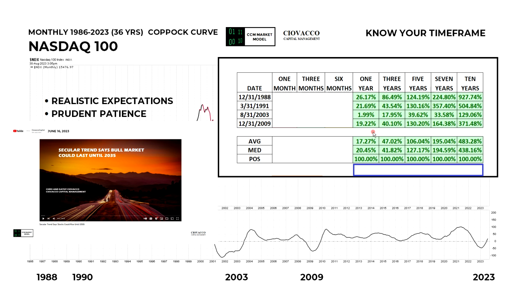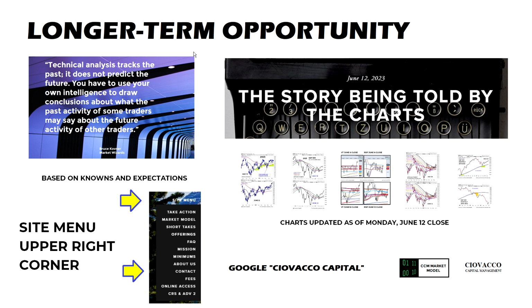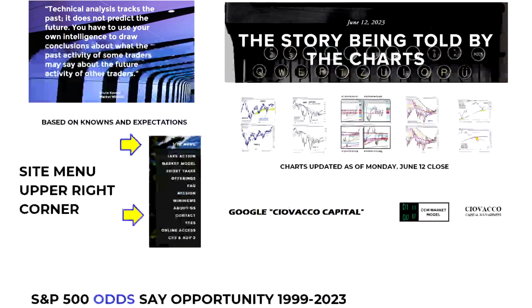And does all of this align with or contradict everything in this post here dated June 12th and everything in these articles on Seeking Alpha that range from May 18th to June 7th? And relative to the term that we've been using in recent videos, does all of this align with or contradict the concept of a longer-term opportunity?